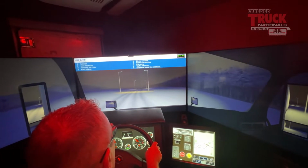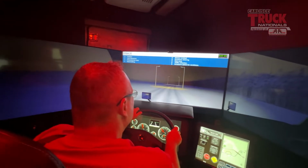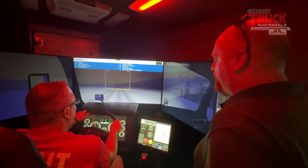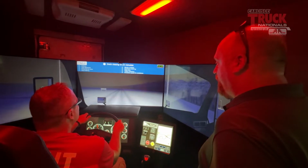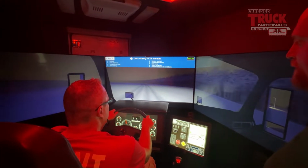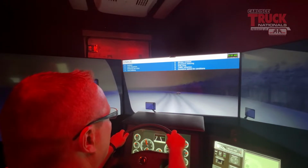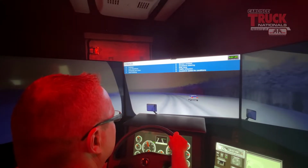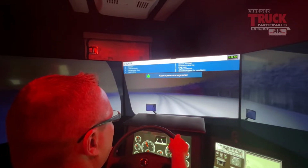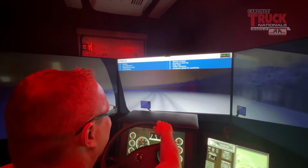Scott, would you say that going 25 in a 45 when there's snow on the road is appropriate? Am I going too slow? This is the art of driving a big truck, is knowing what you can do in conditions. So I would say right now you look like you're doing just fine. Just keep it in the right-hand lane as best you can. Out here you're going to want to get over, but you're going to want to signal left. And then signal back to the right. All right, good. And then you got a good nod from the simulator for good space management. That's great. All right, go me.